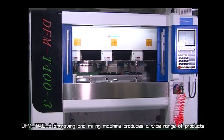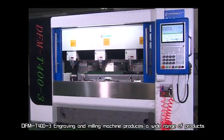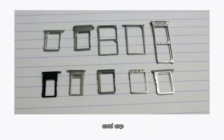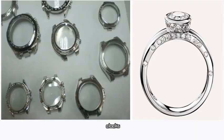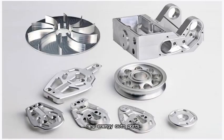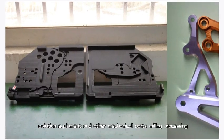DFM-T400-3 engraving and milling machine produces a wide range of products, including 3C hardware, finishing consisting of SIM card trays, card cap, mobile phone button, decorative parts, mobile phone frame, clocks, radiators, new energy auto parts, industrial fixture, aviation equipment and other mechanical parts milling processing.